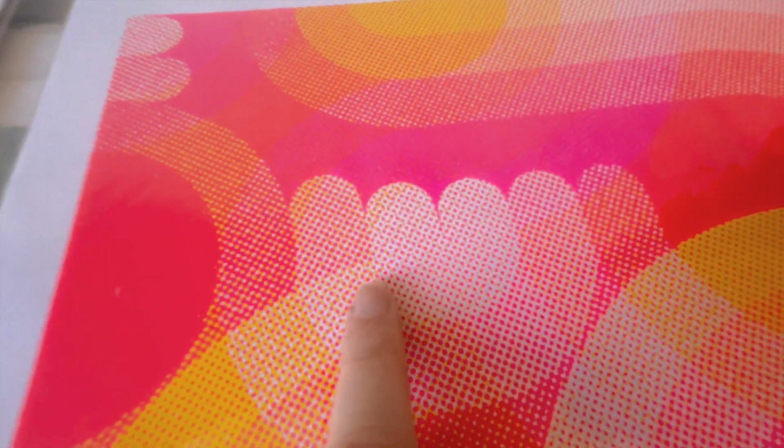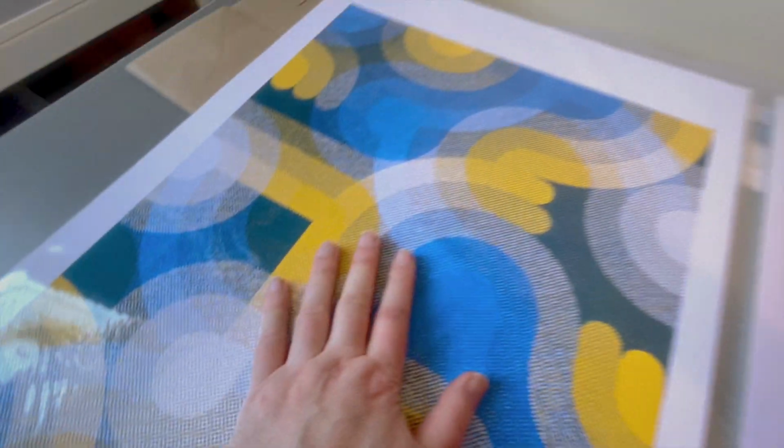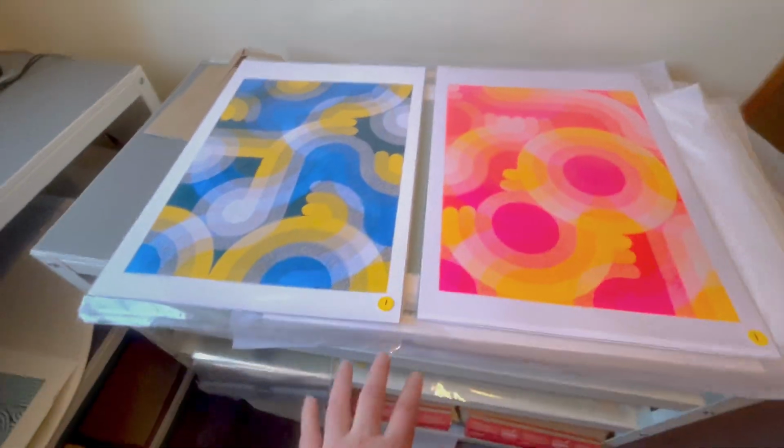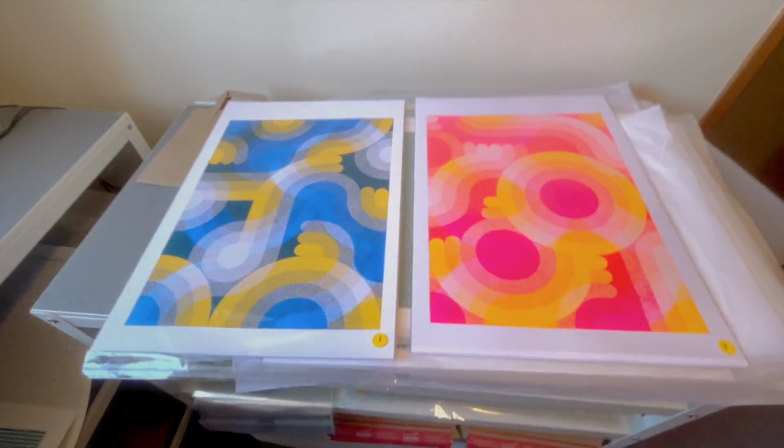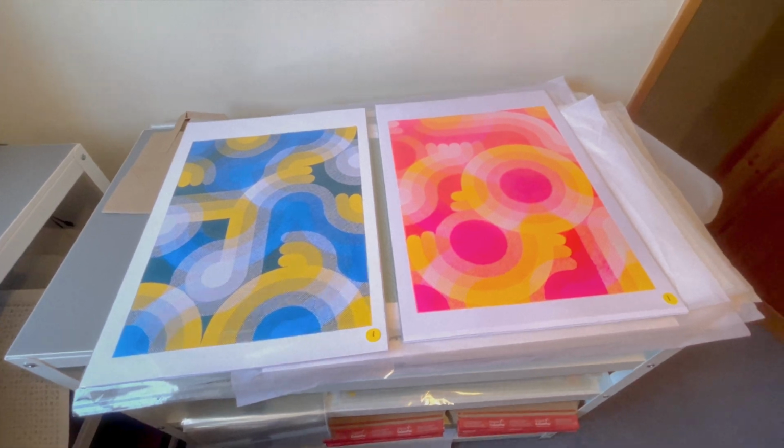Just look at all the screen printing stuff here. Man, I love these. Anyway, we can't hit the post for these today, so I'm going to package them up tomorrow on Wednesday and get them shipped out on Thursday, on shipping day there. Right, back to the new studio.